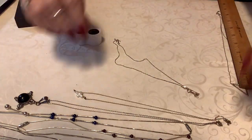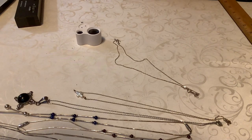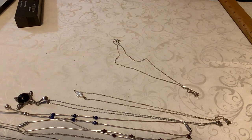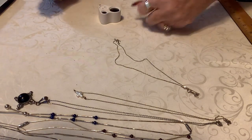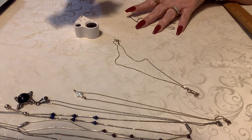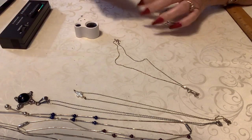Okay. And then we have the chevron, which is going to be light. But it's really, really pretty. It says N925 China. And I do not know. These stones are really tiny. I do not know. Oh, God. That scares me when I do that. I don't like that.